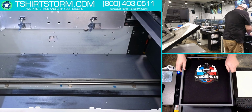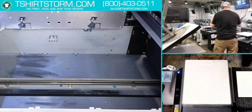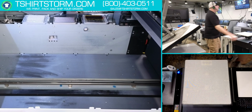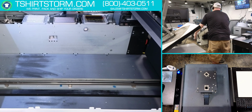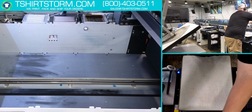Okay, this one here should be the reprint of the one that was messed up earlier, that had too much ink on it. So that one looks perfect now, no issues. This is going to be our last print of the day.